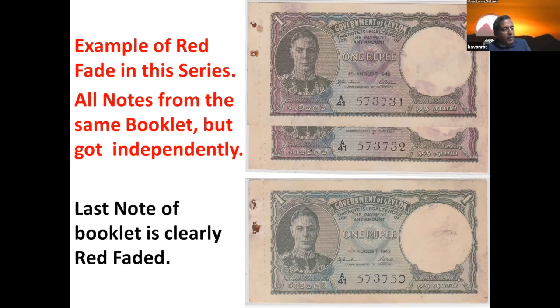So I am not sure whether mine is red faded or not, because the 2 notes that are on display in the central bank currency museum are also very similar to my note. In fact, much more faded because they have been exposed to the sun a lot more.